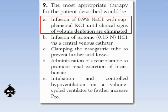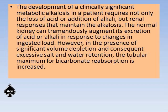The option is number 1, that is infusion of saline. The development of a clinically significant metabolic alkalosis in a patient requires not only the loss of acid or addition of alkali, but a renal response that maintains the alkalosis. The normal kidney can tremendously augment its excretion of acid or alkali in response to changes in ingested load. However, in the presence of significant volume depletion and consequent excessive salt and water retention, the tubular maximum for bicarbonate reabsorption is increased.